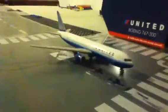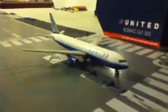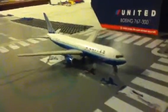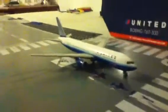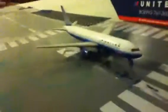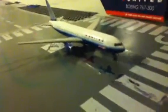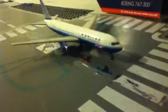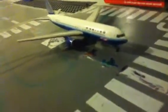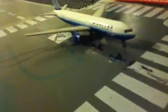So, that's really it for this United Boeing 767-300 review. It's just a really nice airplane, and go and buy it, because I think this is an old release, but it's actually really detailed, and it's a very awesome job by Gemini Jets making this plane. Go buy it because this is a really nice plane, and I'd hate to see them not be bought because they're really nice.